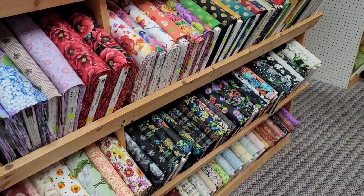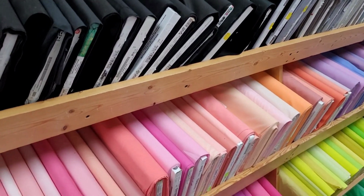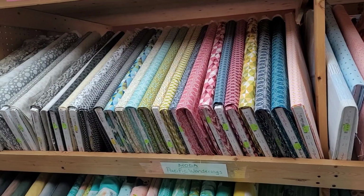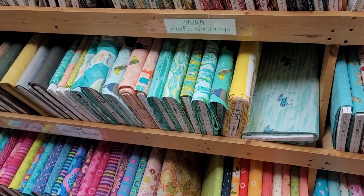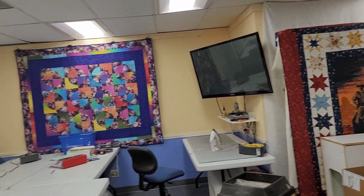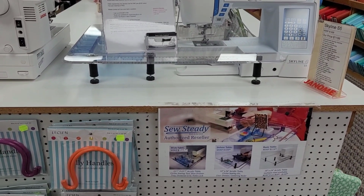Then in the same section as you go around, you'll come into their solids, like legit solids, Kona solids. And they have quite a bit of selection for your solids and your black fabrics. Let me know what your favorite black is. I think that I'm only going to purchase one black, period, so that I always have a matching black. Here's the classroom with that big TV in the front of the classroom. Look at how big this classroom is.